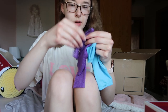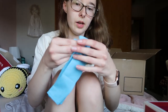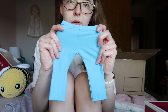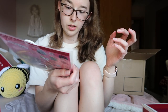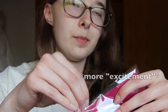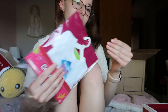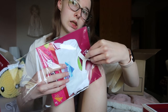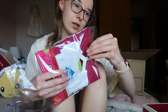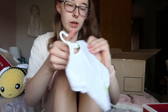So here's the lace ones, and then these, which feel like swimsuit material. And this is her t-shirt and tank. I'm sorry, I'm just kind of disappointed in the doll. So that kind of ruins the excitement for the rest of it, I guess. At least for me.